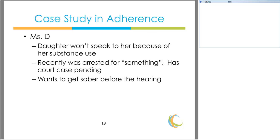And so we called in our social worker, and our social worker met with her. Ms. D agreed to meet with her, and found out that her daughter and she have a very disconnected, estranged relationship, mainly because of Ms. D's substance use. And Ms. D was also recently arrested for something, although she won't really share with us what that is. However, she does have a court case pending.